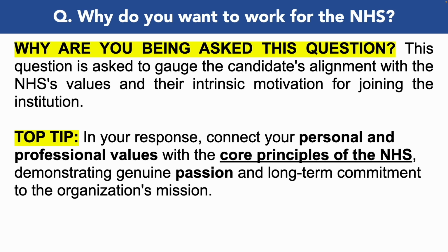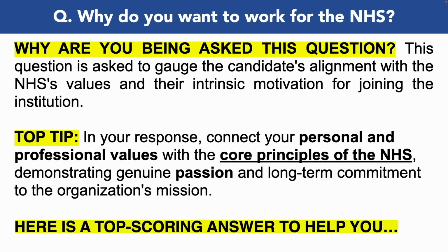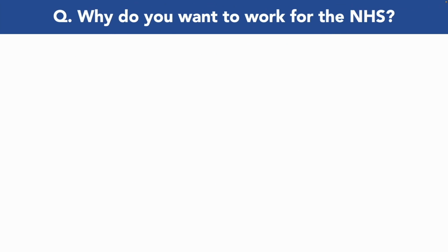If you demonstrate genuine passion and long-term commitment to the organisation's mission, then the NHS are much more likely to hire you for the position you are applying for. So let's take a look at a brilliant top-scoring answer that captivates all of those things. Why do you want to work for the NHS?